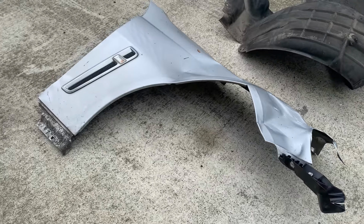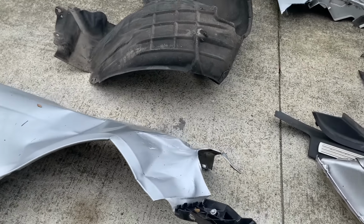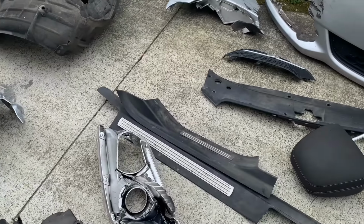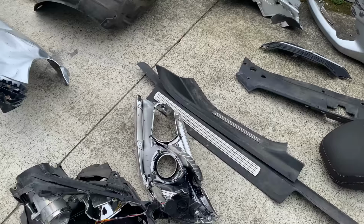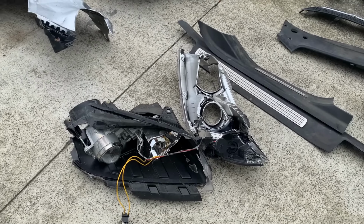Got a broken guard. Now, I think that's probably too far gone. It's going to take a lot of work to sort of bang that out, so I think we might just go with a replacement guard. Over here, smashed up headlight, there's no recovering that one.